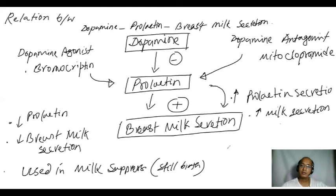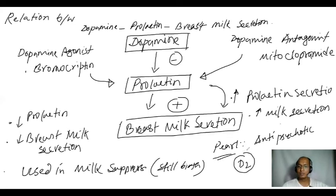So the clinical pearl is, any antipsychotic agent, mind it, any antipsychotic agent, whether it is first generation or second generation antipsychotic agent, all the antipsychotic agents block dopamine D2 receptor. And by blocking this dopamine D2 receptor, prolactin secretion may be increased, which may result in galactorrhea and gynecomastia also.